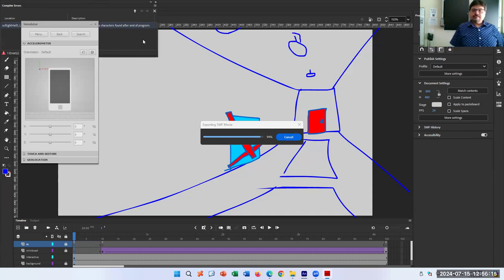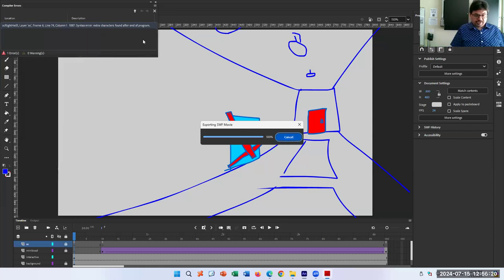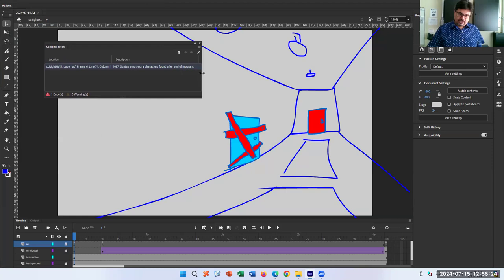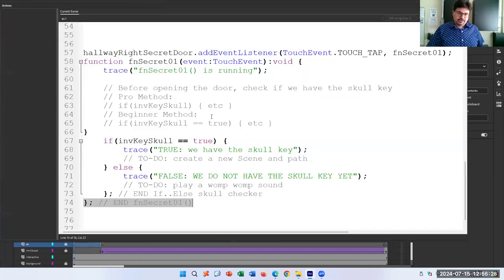So yeah, this is going to be slower. Good thing we're getting close to the end of the project, because as you start to add music, every time you do your tests now, your project is going to go slower and slower, unfortunately. Let's see. So what's this error here first?